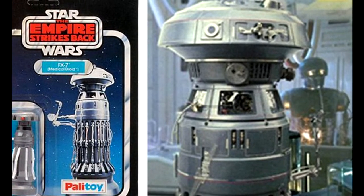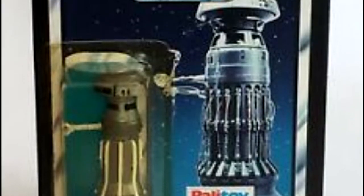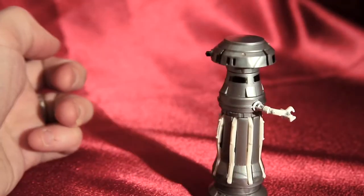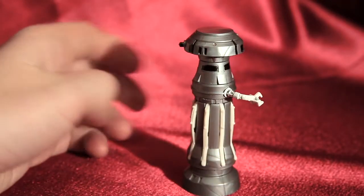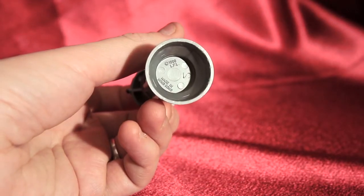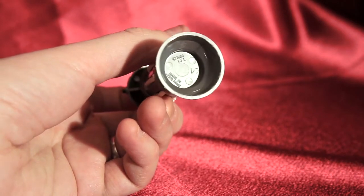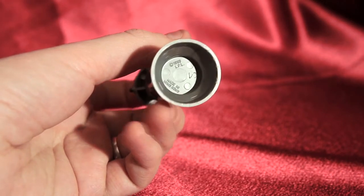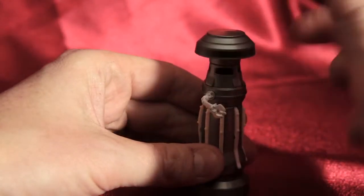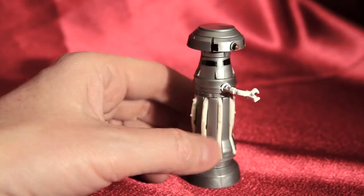One Palitoy figure, a simple unnamed medical droid, brought in $11,000 at a 2013 auction. Released in 1980, the FX-7 droid, with its tiny plastic probe arm, far exceeded its estimated value. Part of the toy's astronomical sales price was attributed to its packaging. Not only was the droid sealed in its original mint packaging, but the hole that vendors typically use to hang these toys from a sales rack was unpunched, further boosting its value.